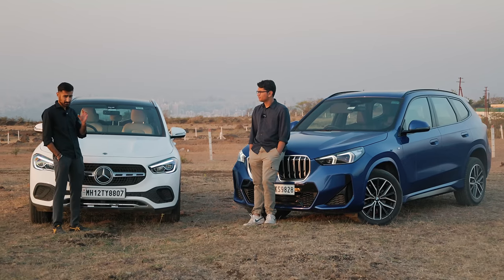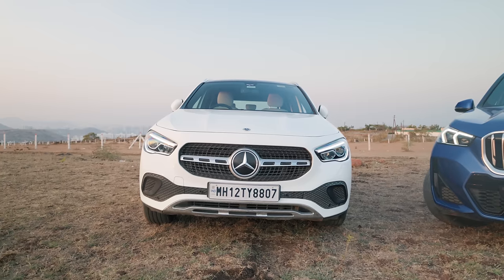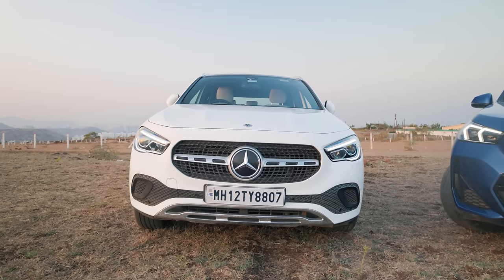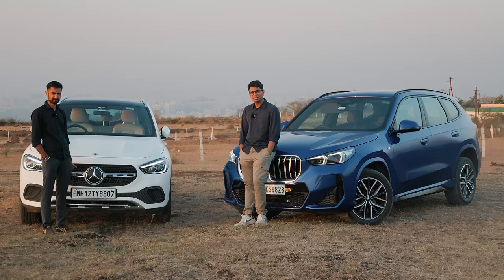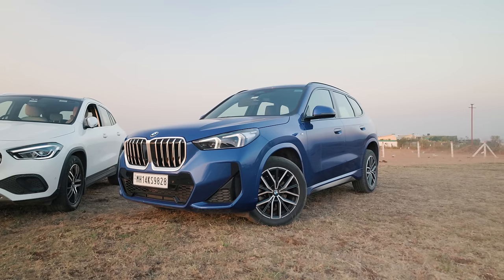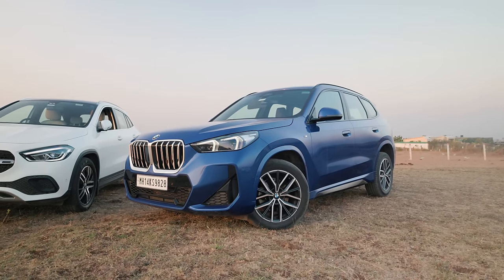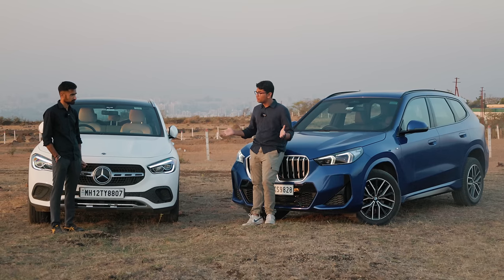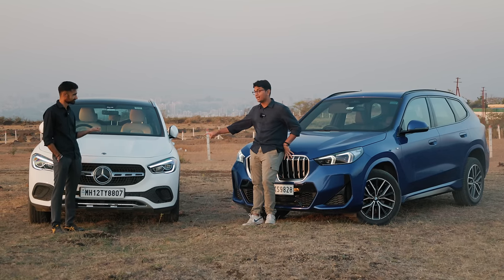If compactness, dynamics, and performance is what matters to you, then the GLA should be the option over the X1. It's more powerful, the suspension performs nicer when it's being pushed, and it is the smaller car. But the X1, I think, overall is the better one, because in this segment, if you're a family man, you want more space, you want lots of tech, and you just want a car which is, in general, comfortable. And that's very weird, because this is a BMW which is actually more comfortable than a Mercedes.